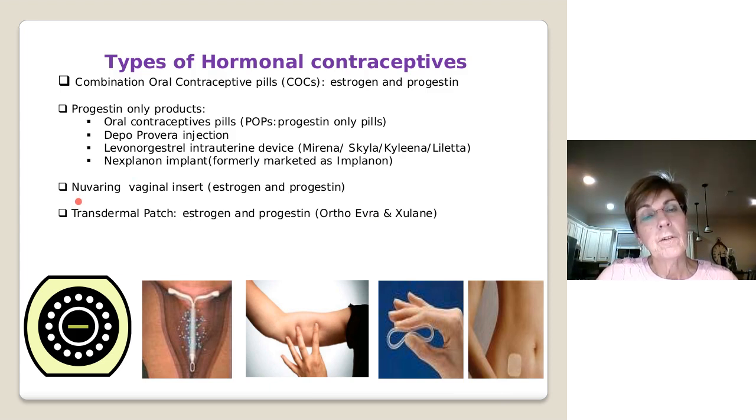Another type of delivery system is the vaginal ring. It's called NuvaRing. You should know that name because it's the only one. It is an estrogen and progesterone, so it's a combination method that's inserted in the vagina, and it secretes the hormones. And then you have the transdermal patch, which goes on kind of like a Band-Aid, and this is another combination, estrogen and progesterone. Ortho Evra is the most common of that one, and Xulane is another one.